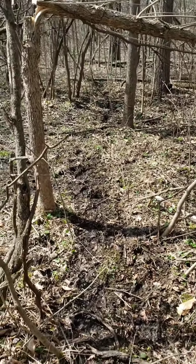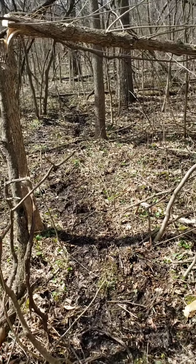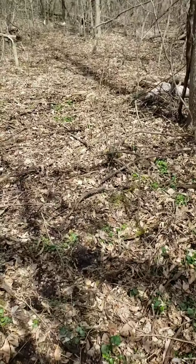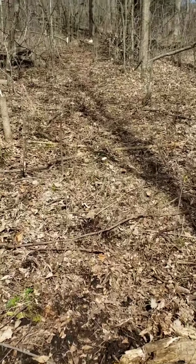If they're coming from that way, I made this hinge cut a little higher so that they could go underneath it and they can skirt down the edge of this here into that thicker stuff. Again, they'll be dead with the shot. We made that lane there, but all the way up through here, we hinge perpendicular.